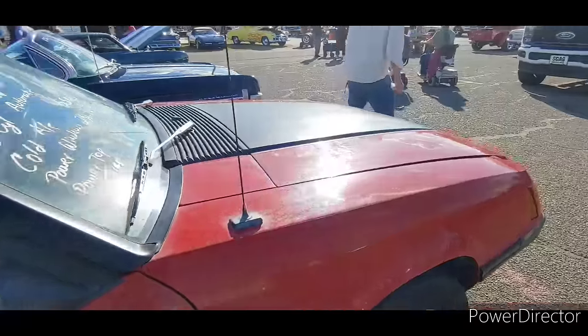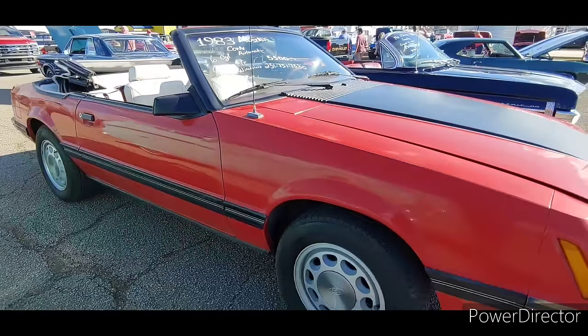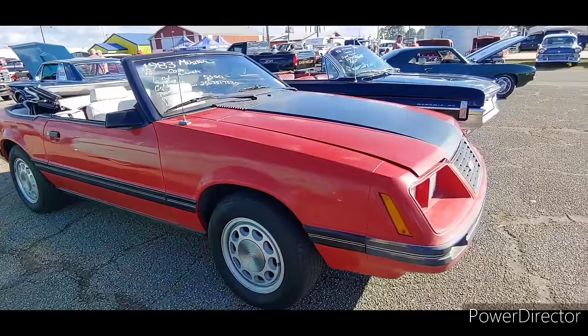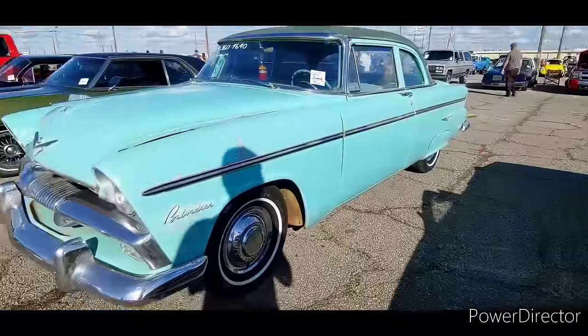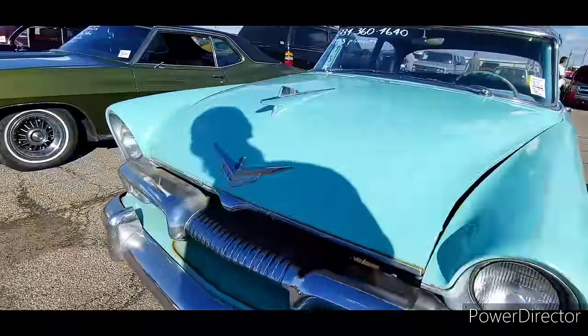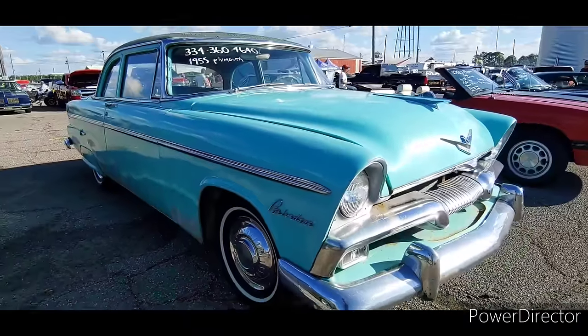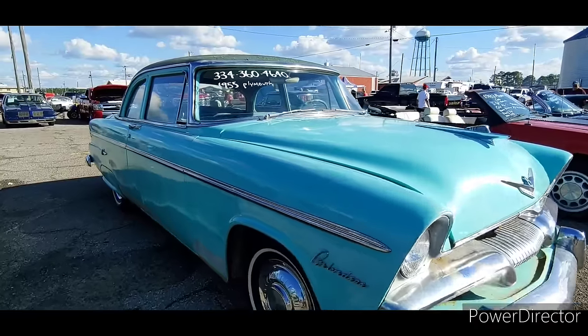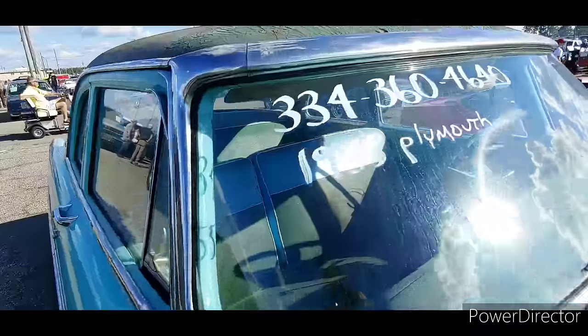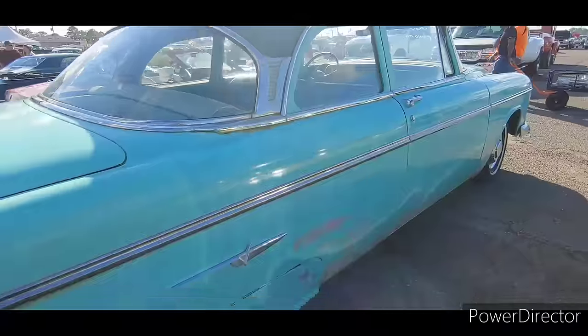Convertible. I mean, if you guys are into these cars, I'm not. These things are not my speed. Belvedere, nice two door. No price on it, but the number's there. V8. It's interesting. Oh, this has a top or something, or wait, it's cracking like this. Maybe it didn't have a top, it just was cracking like that. That's neat.